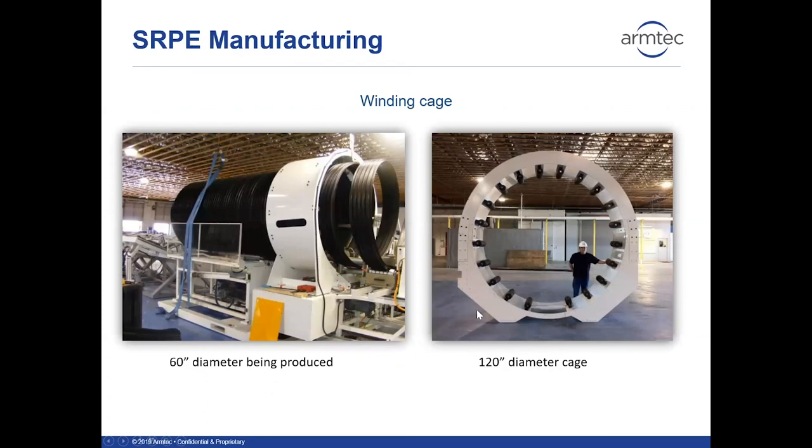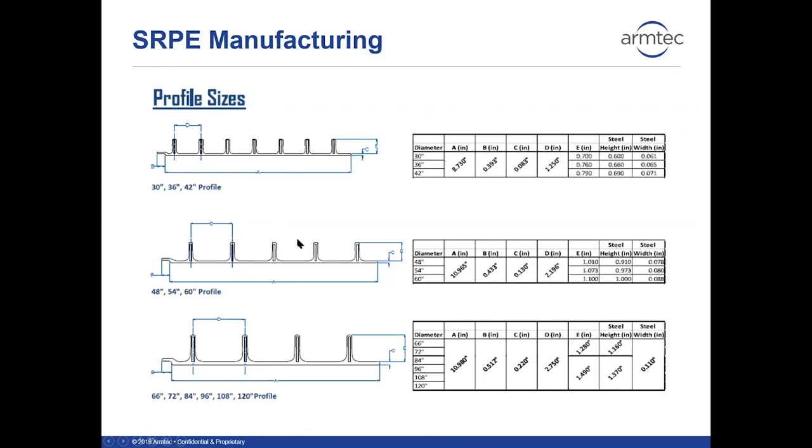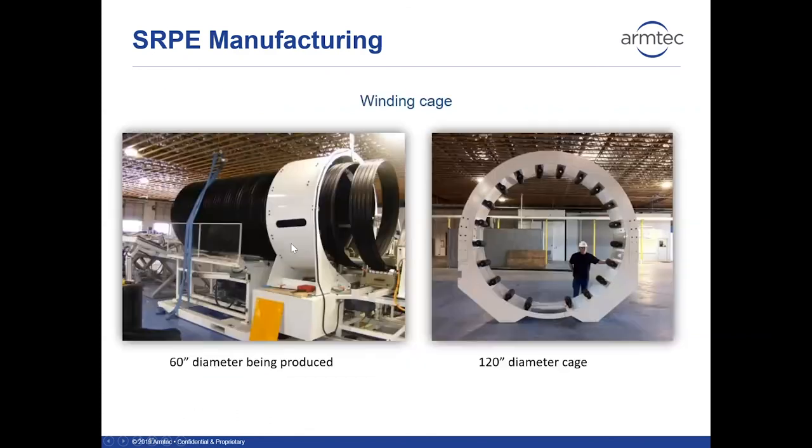Allows to make 10 foot diameter pipe or 3000 millimeters. But go back to the 60 inch or 1500 I was talking about. As you can see, this is the five rib profile, the one that is right here. Five rib profile being fed from a big coil that you can see in this picture. It is then being shaped into the form of the pipe in a pipe making cage.